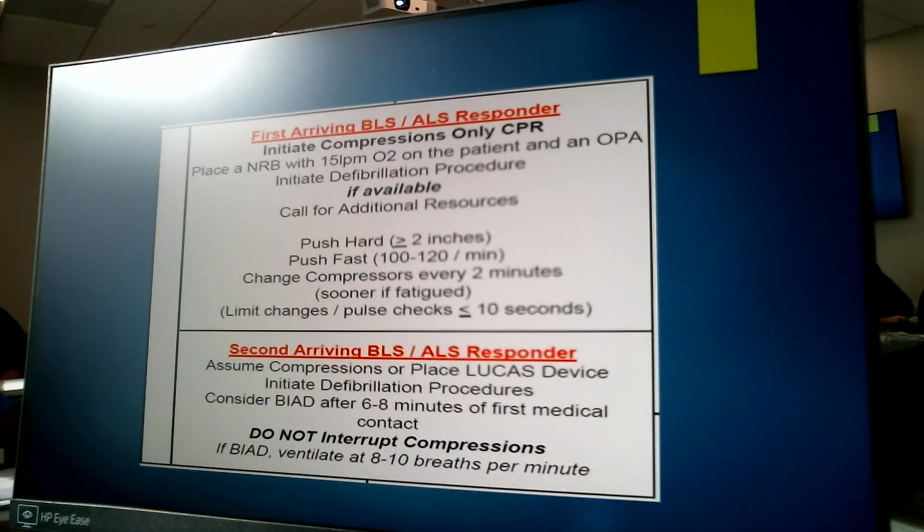This is currently in your protocols, but most people don't know that this exists. So if you are the first arriving unit on scene, or it's just you and your partner on scene, and your patient goes into cardiac arrest, one person is going to do CPR and the other person is going to do what? Who said that? Good job, Ryan. Put on a non-rebreather. Okay?